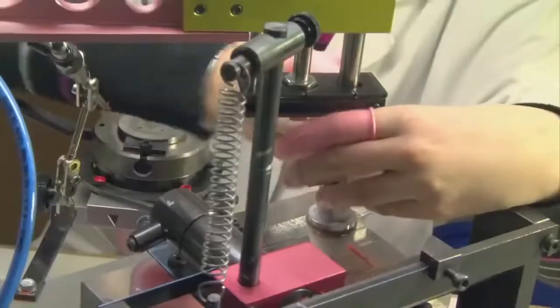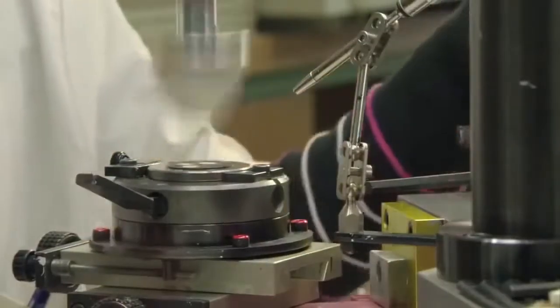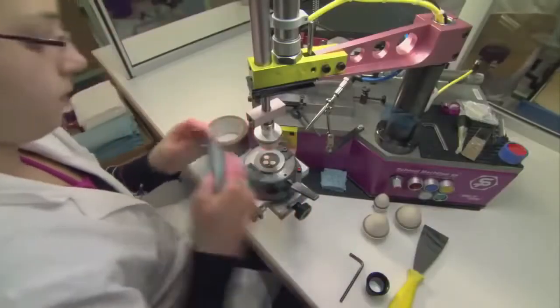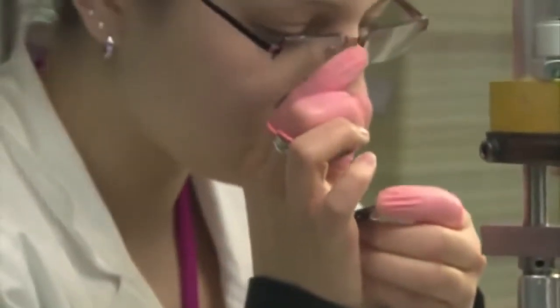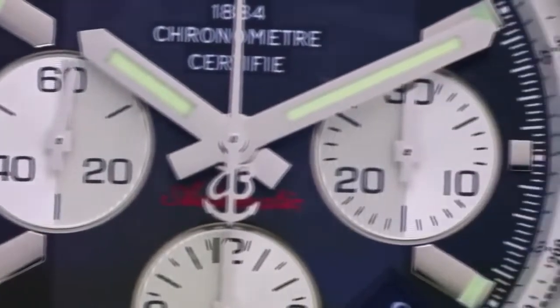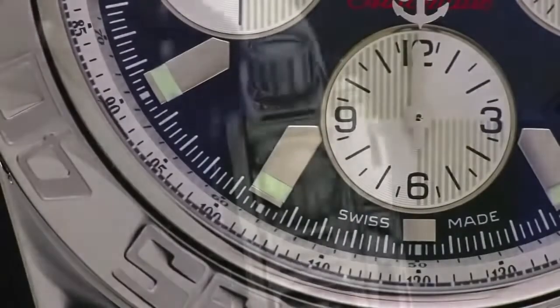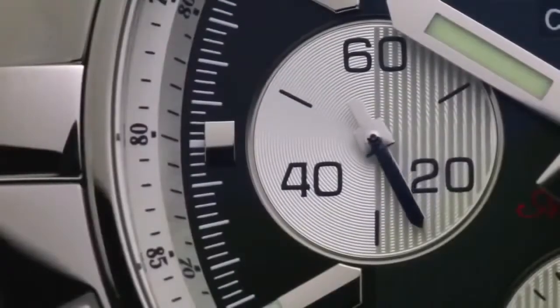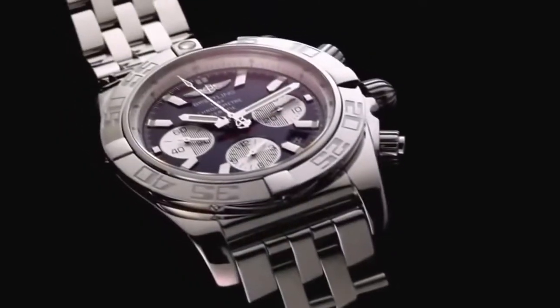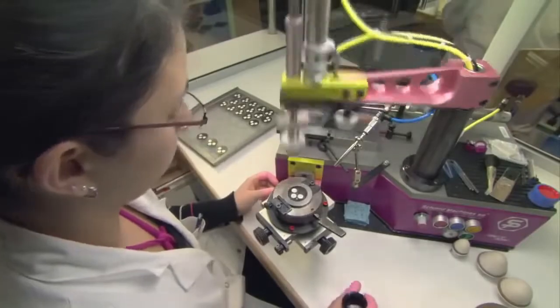Now, the last step. The intricate work of decorating the dial. For easy reading, every detail must be crisp, clear, and accurate. The three small inner dials are one of the Chronomat's most noticeable features. The first two are the 30-minute totalizer and 12-hour totalizer. They keep track of elapsed time when the stopwatch function is engaged. And the last dial is the small seconds dial, which counts the seconds for the watch. A team member uses an ink-coated silicone pad to print individual patterns on the dial.